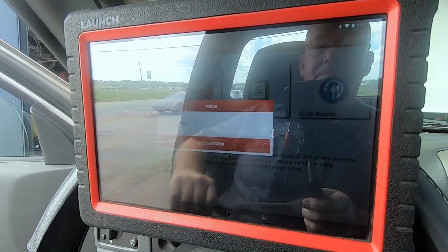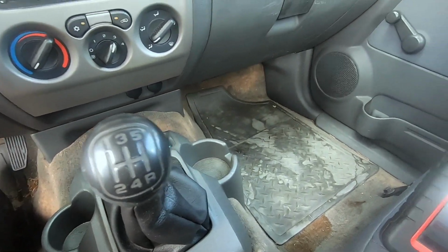Hey, there I am. What's up? 5-speed, so you know it's a high-performance vehicle.